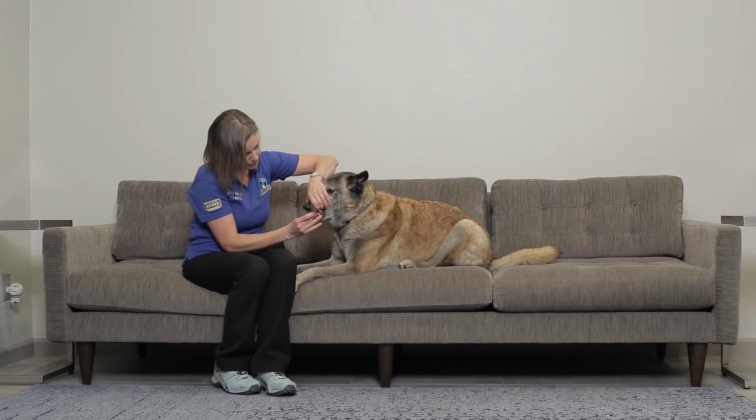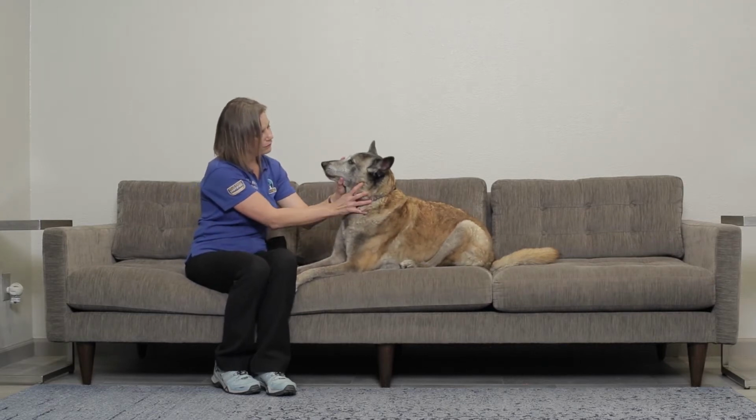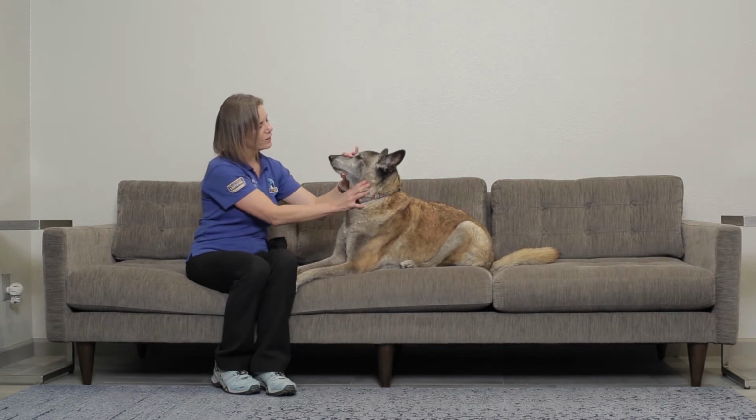After you're done pilling your pet, you can gently massage their throat area. This encourages them to swallow to ensure that pill goes down.